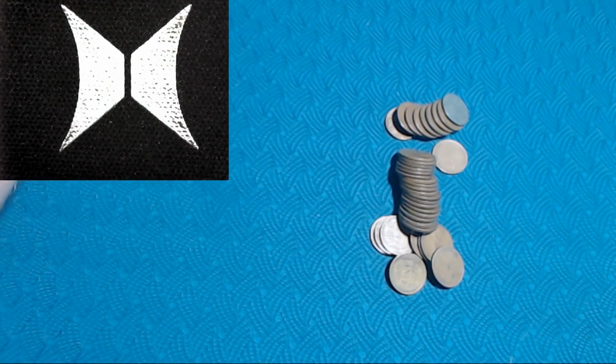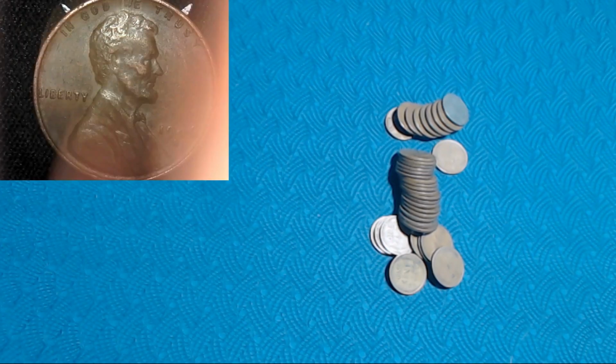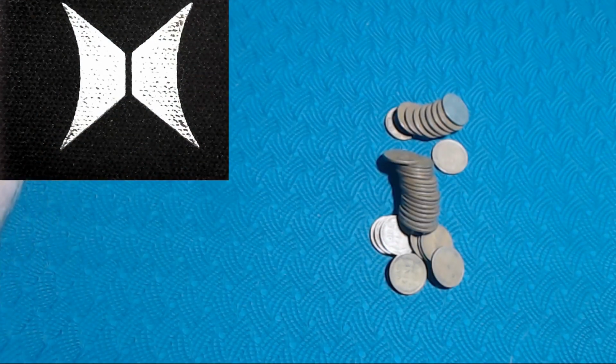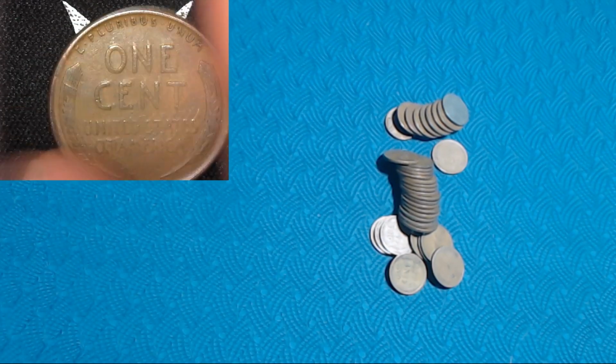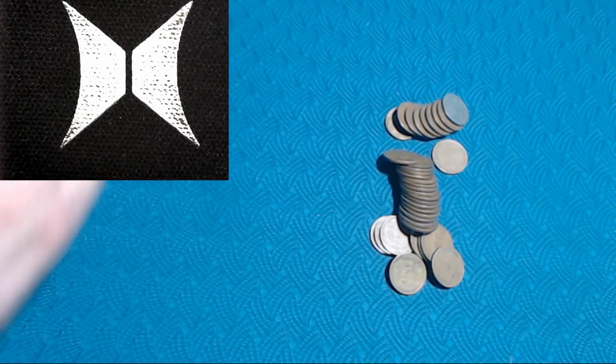Moving on to a 1946 San Francisco at 198 million. Next in line is the 1939 Philadelphia at 316,466,000. This coin has been around for a lot of years, folks, but somehow it landed on my table. I will take that, even though it's a higher mintage. The coin has some history.